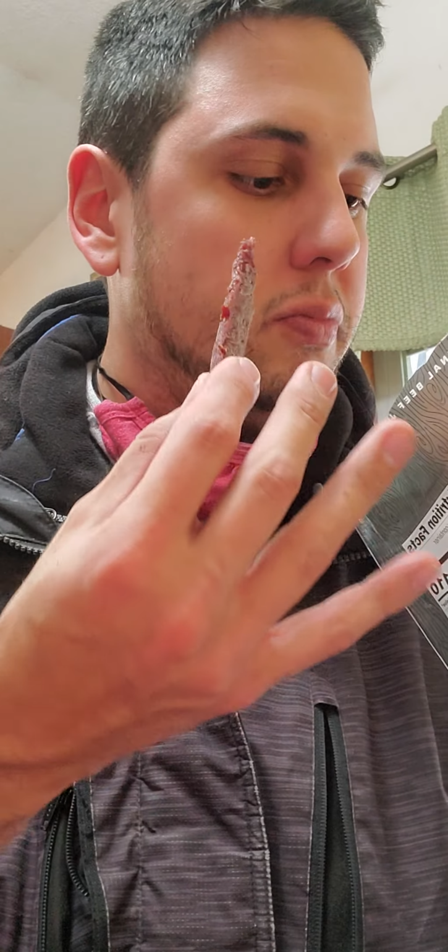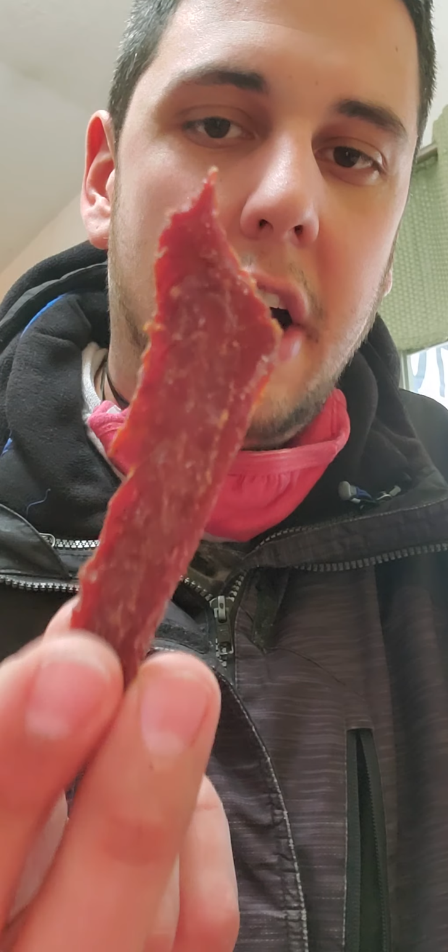Oh my gosh. Okay. Oh my gosh, this jerky is so good. Oh, look at this, and this is like 100% ground beef, man. This is the real deal.